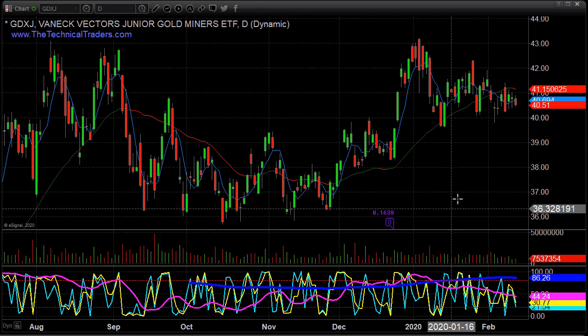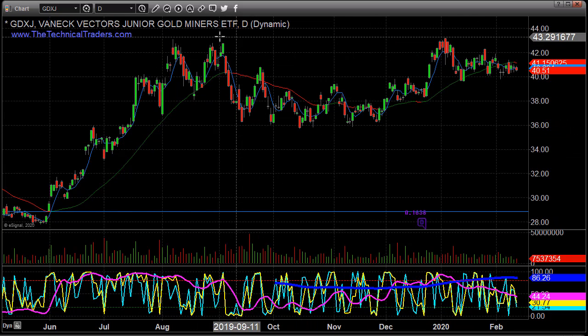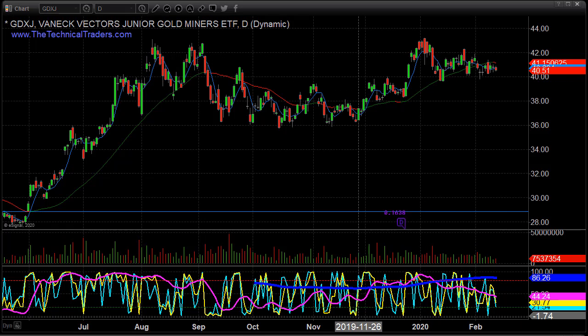Looking at gold miners, GDX and GDXJ, again, a similar pattern to bonds. It's consolidating. It didn't break these highs. It's still underperforming gold, but it's holding its ground here, primed and ready. Again, we still could see this ABC correction, which means we see lower prices.